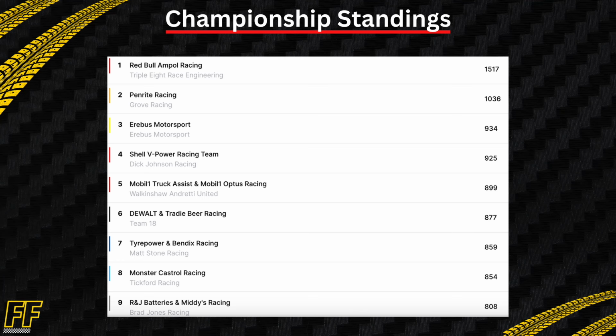On the team side of things, it's a bit more convincing for Red Bull, nearly 500 points ahead of Penrite Racing. Erebus in third, Shell V-Power in fourth, WAU in fifth, DeWalt and Trady in sixth, Tyre Power and Bendix, MSR, they're in seventh. The Tickford guys are in eighth, and one half of the Brad Jones Racing team are in ninth.